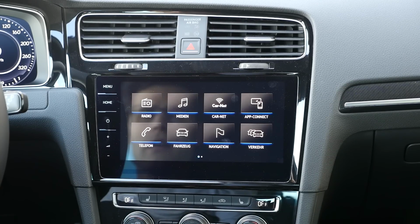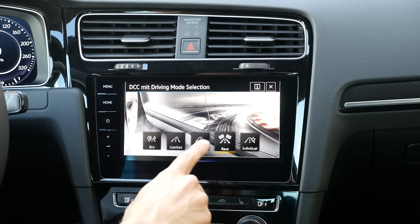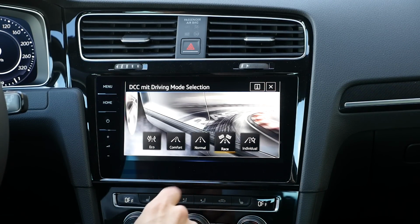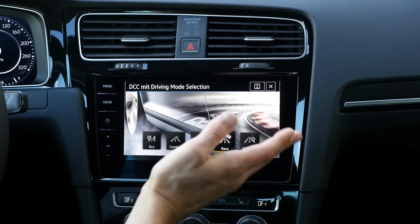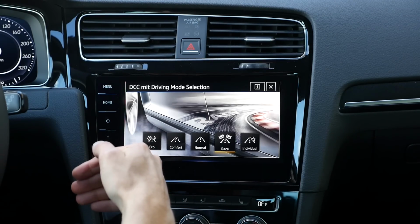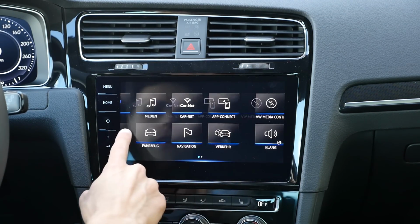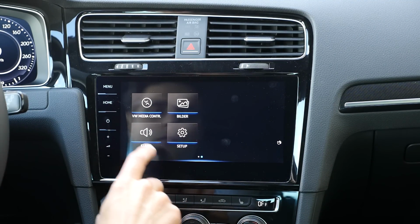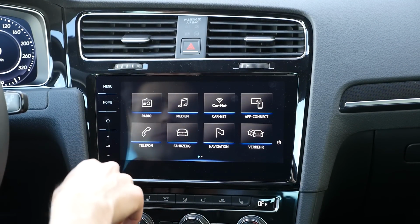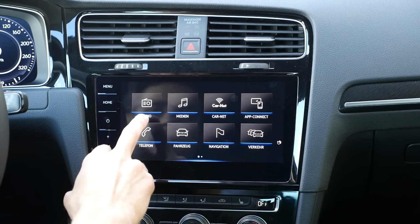Special for the Golf R are the driving modes. You can also have a race mode, but it mostly changes things for the DSG, so that the gears are turned up higher, shifting later, and then also shifting down earlier again. Other than that, the infotainment system feels very good. It looks so fancy, really great. Great resolution, but then again it collects so many fingerprints.